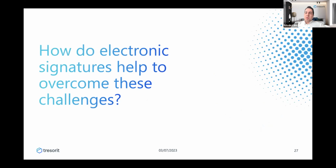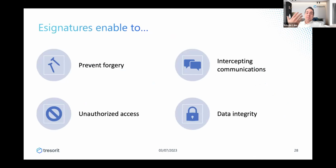So then here, what about e-signatures? There are multiple e-signatures, but in general, they can enable you to prevent forgery. They can enable you to avoid unauthorized access, and then you can have data integrity. The same documents, you know that what you started with in the signature process is what you end up with. You don't need to compare the physical documents with the agreed version of the documents and so on, because it's there. You can make a connection easily.